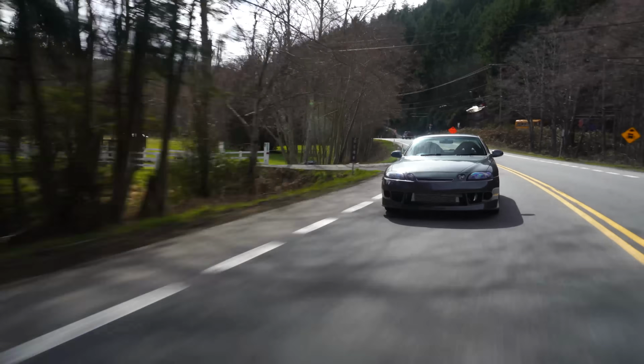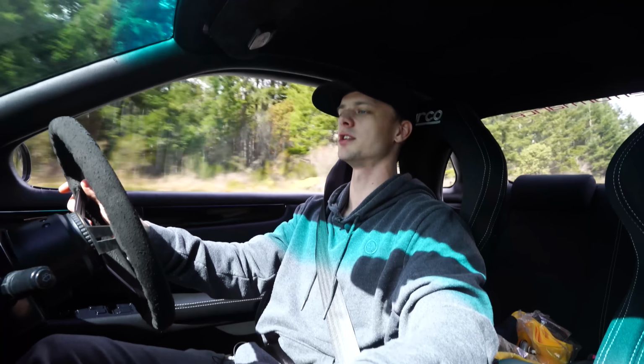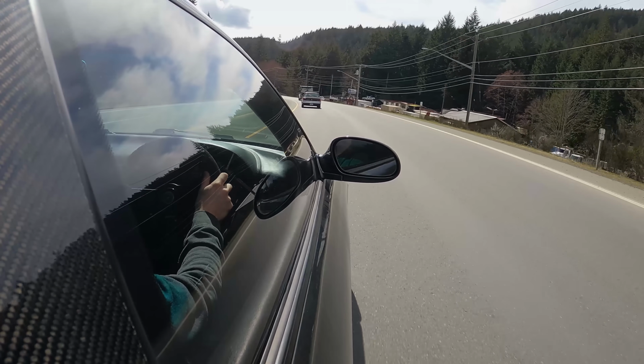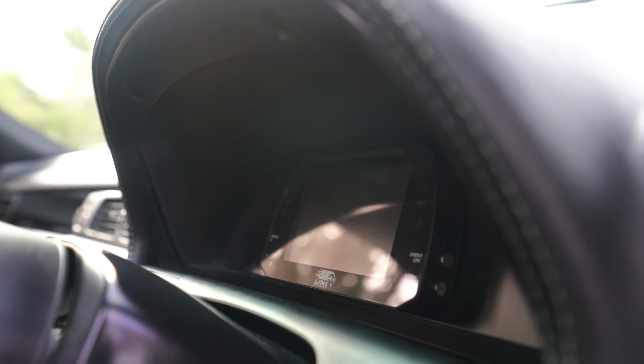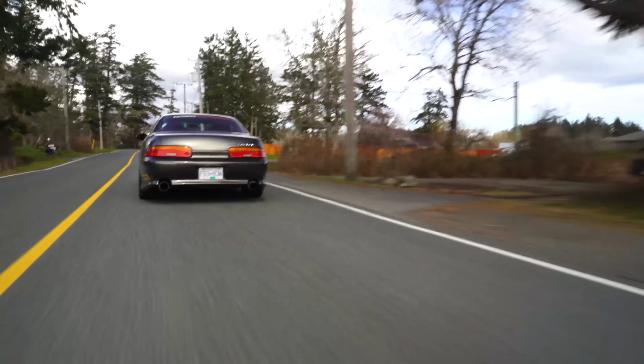He's got a Link G4, of course. I do like the Link display though, it's very simple. I'm not sure if this is customizable or not, if you can change up what I'm looking at here, but coolant temp, we've got oil pressure, AFR, it's just your basics. That's all it's really showing me right now. And the tach, and then of course my speed.